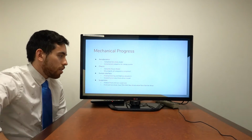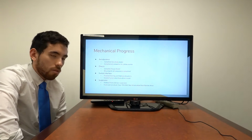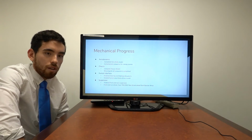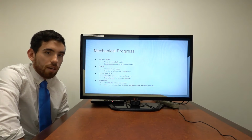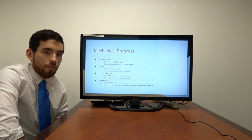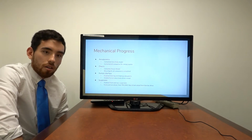Next, the human interface sub-team, so they finalized the steering and braking subsystems, and in addition to that, created a human wireframe driver model for our chief driver. This wireframe model will help us with sizing of components and making sure that everything actually fits with the driver. In addition to that, we can use the wireframe model to simulate the driver's weight in the car.